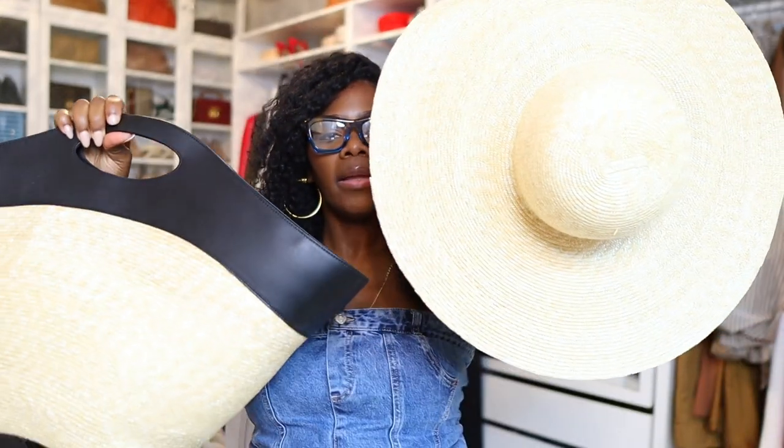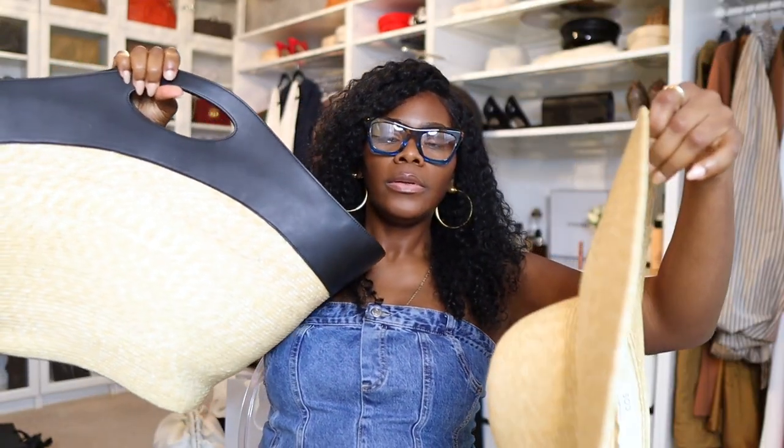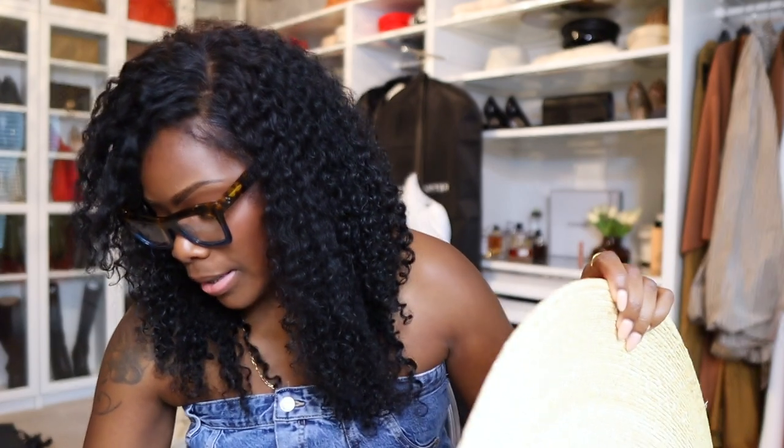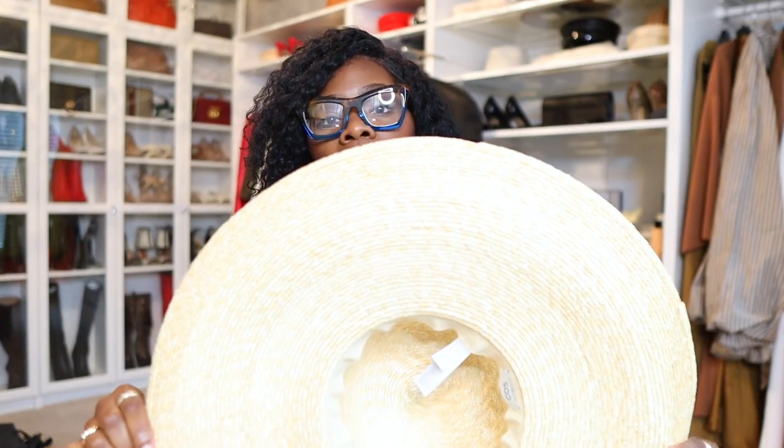Same color as the hat. And it's just a nice little set. Okay? So, a hat, straw bag, straw visor, and you're good. And also, you can get the hat clips if you don't want to package your bag with your hat.